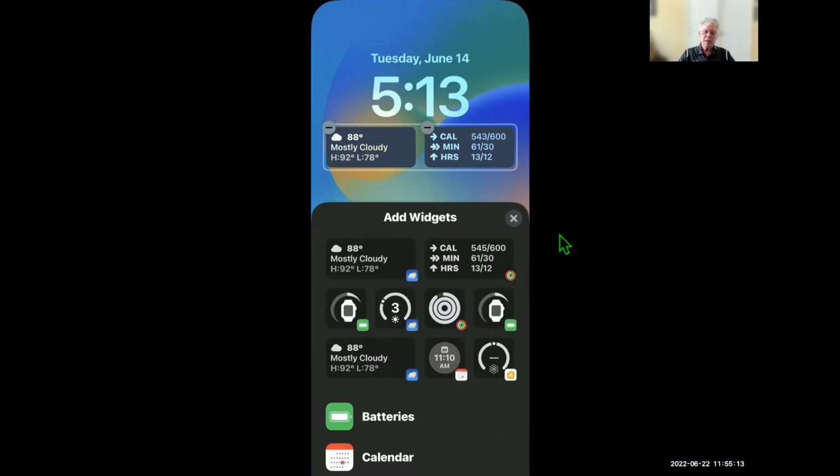But nevertheless, I use this a lot. A lot of people in the reviews rave about this new lock screen, and I can see why, because I look at it quite often.